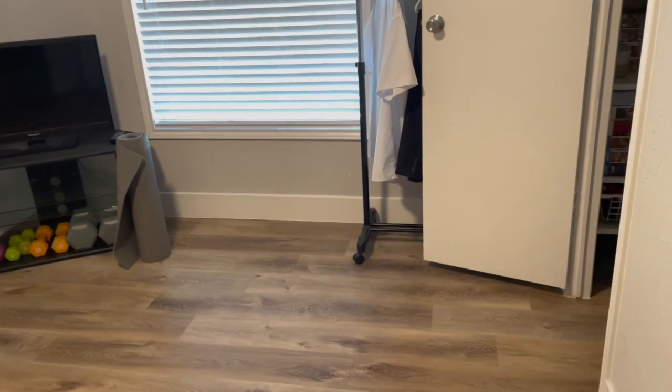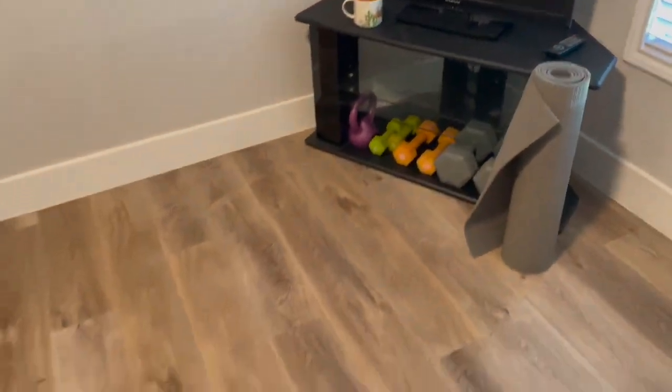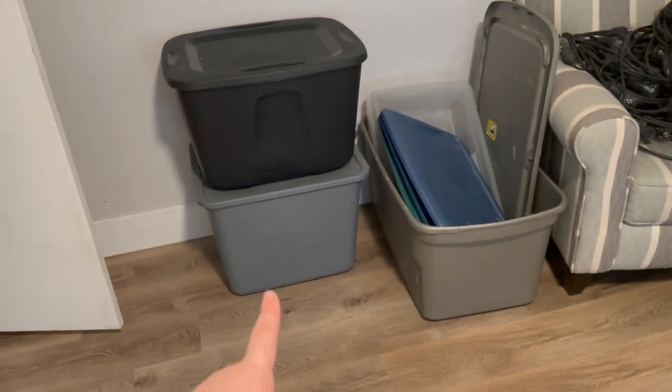You can see the floor, which is so nice. Tucked behind there, I have just the clothing rack with Jacob's clothes for the wedding that I want to keep out, and then I'm going to need to steam. Over here, I've got my workout stuff, so you can see there's all this room that I can work out in now. This I still need to kind of figure out a better system for, so like these are Jacob's winter clothes, these are my winter clothes.